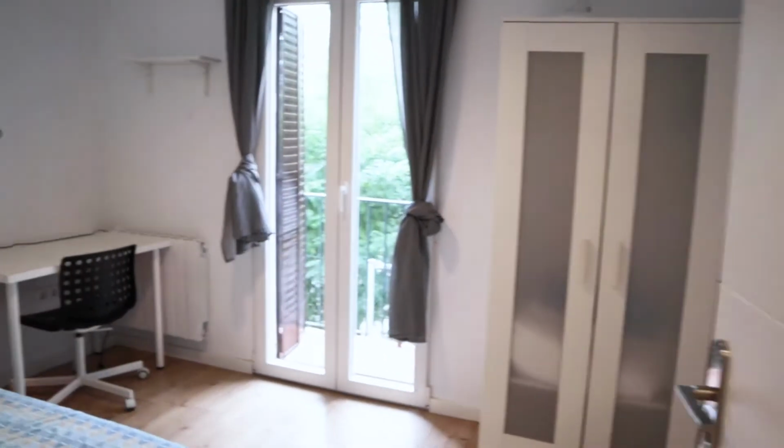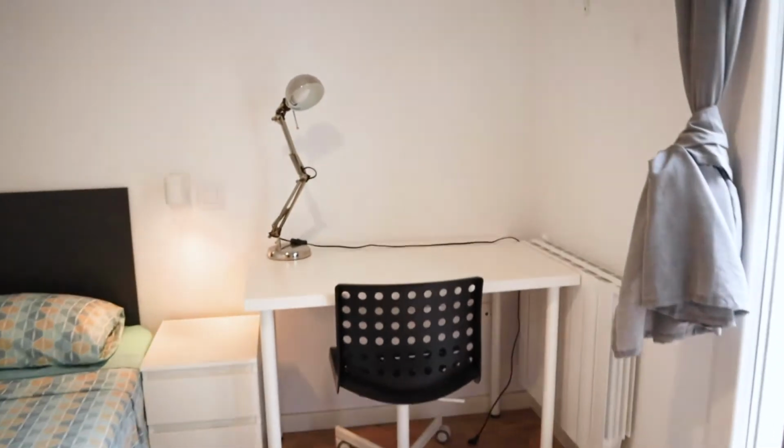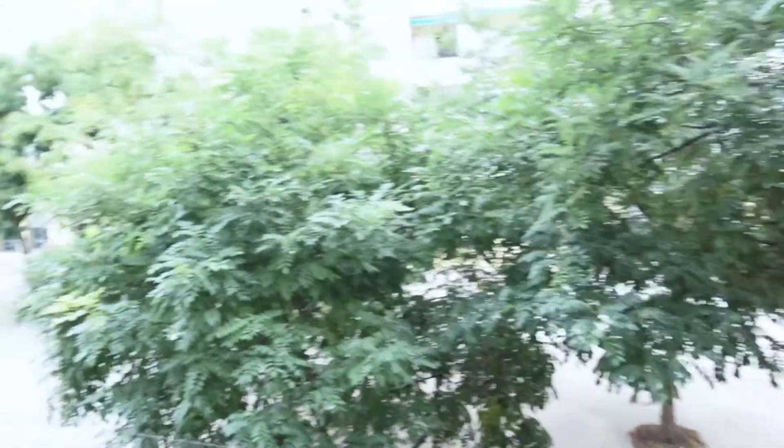And to finish, we found the bedroom number four. Single bed, the wardrobe here, the desk, and here in this bedroom we found the balcony with this view.